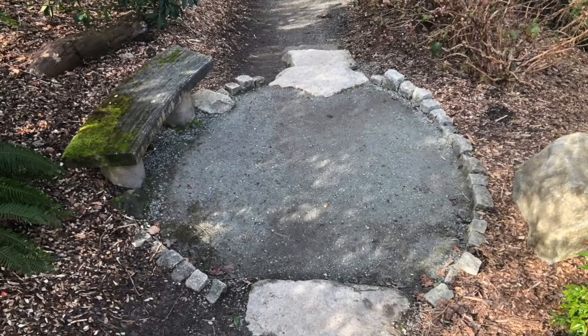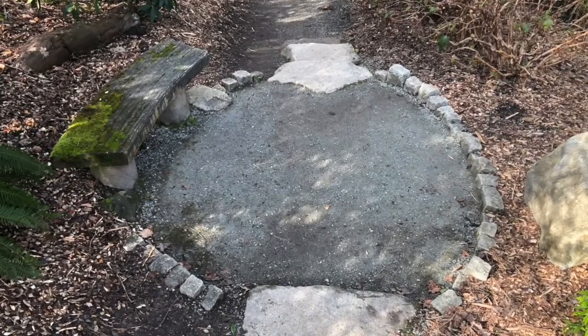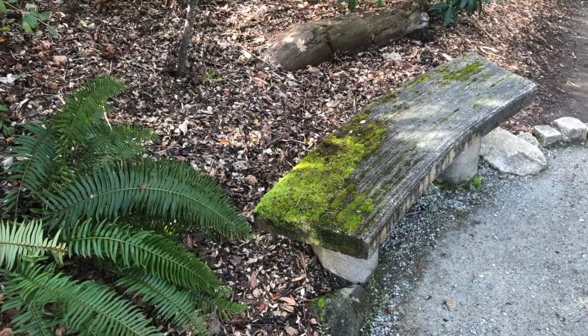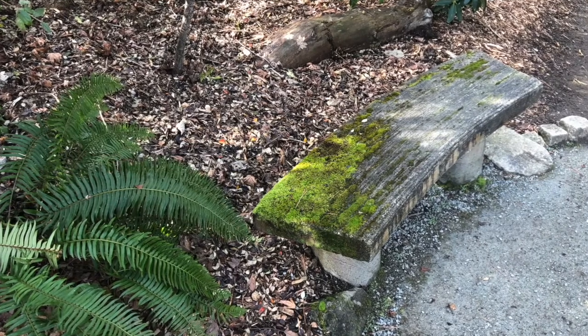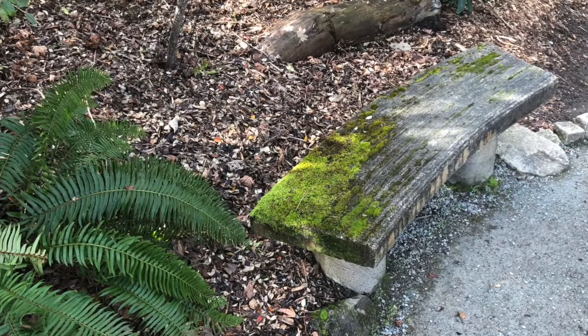You may notice that the ground is covered with leaves and ferns, making a nice crunching sound underfoot. It's very shady in this spot. Comfortable place to rest.